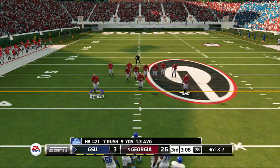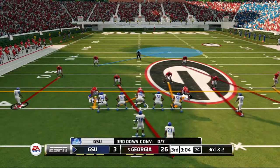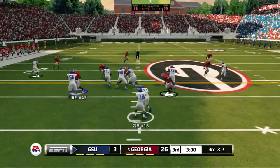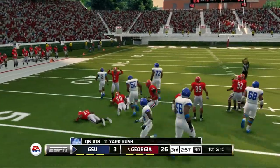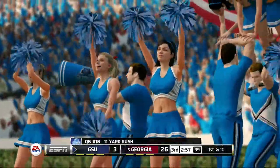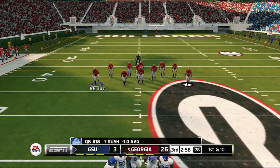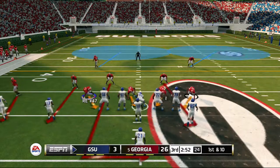That'll bring up 32. 52's the mic. Watch the mic. Get up. Blue 78. And he's tackled at the 48-yard line. To be successful, you've got to be able to come through on third down, and that's just what they did with that big run. From the 48-yard line, first down.